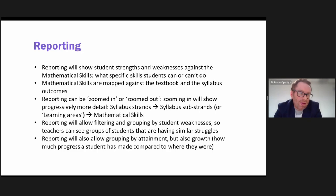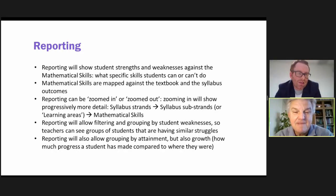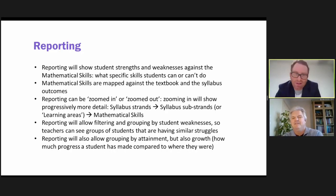Scott, you said the G word. The G word. What's that? Geometry. Yeah. Measurement and space. Yes. Is that okay? Right. Sorry. I'm living in the past.